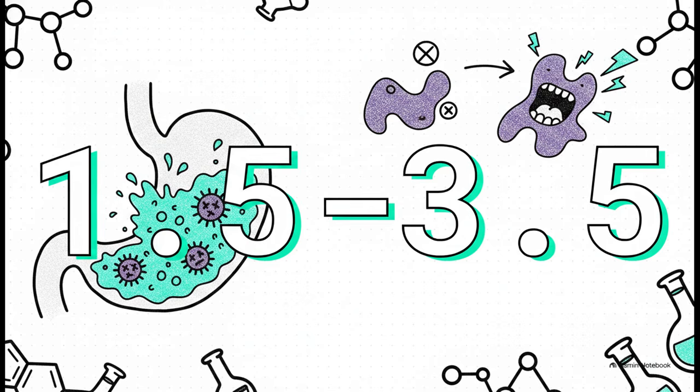But here's the really cool part. This intense acid also wakes up a sleeping enzyme called pepsinogen. It converts it into active pepsin, which is what allows your body to finally start digesting those tough, complex proteins.